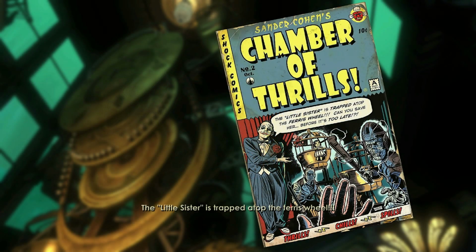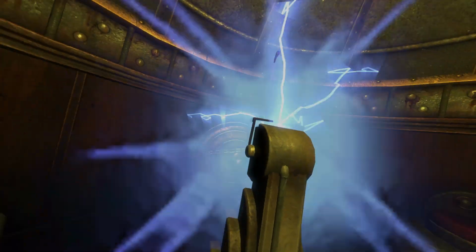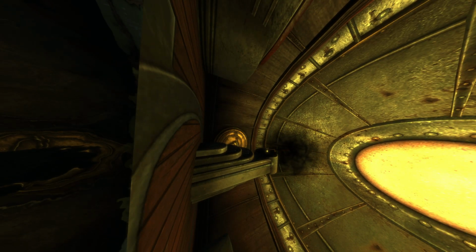For this challenge map, the little sister is stuck at the top of a Ferris wheel and the controls are broken. Basically, you just have to power up the controls by any means necessary and get her down to rescue her. Starting out, you'll turn straight around and start pulling the electrified lever until it kills you.